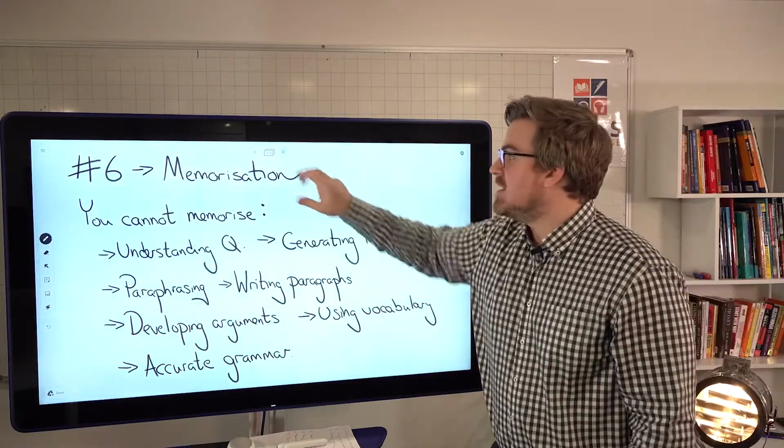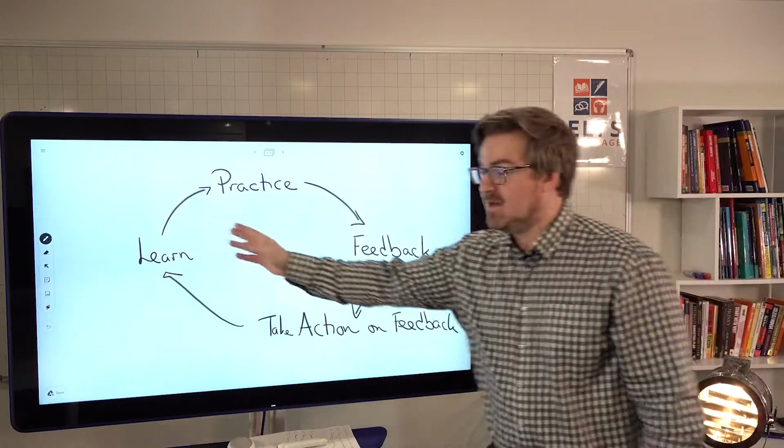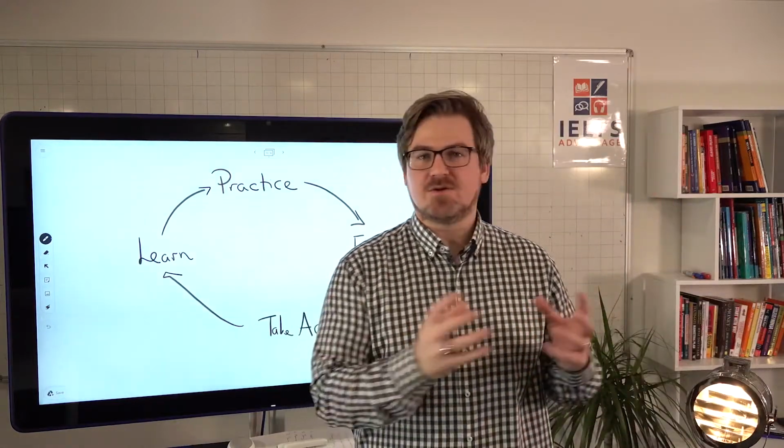Stop treating it that way. Instead, learn what to do, practice, get feedback, take action on feedback, learn even more, and do that. That is going to be very, very effective. And again, it's like the crash courses.